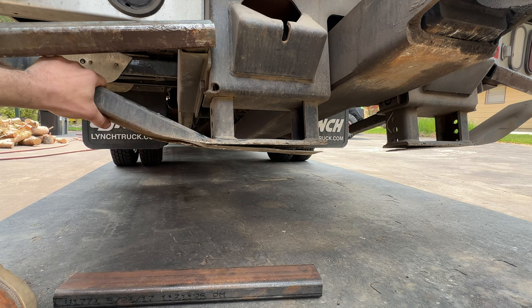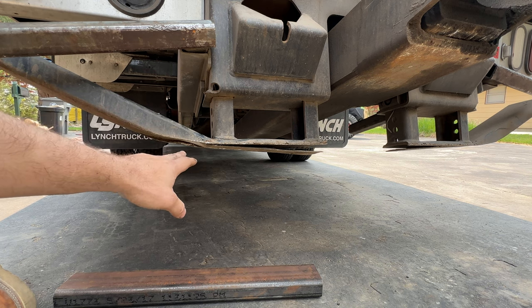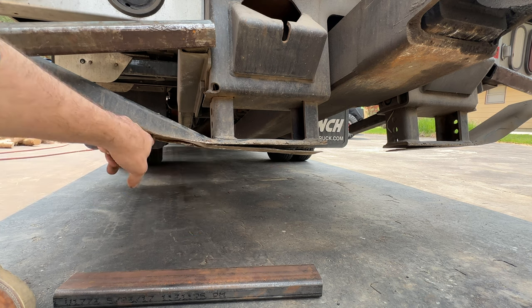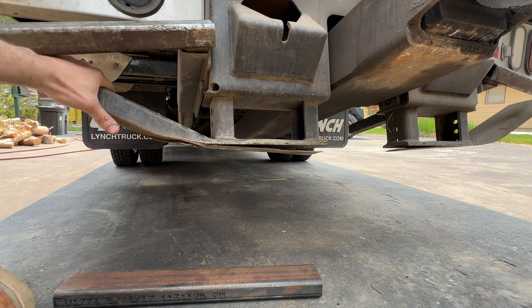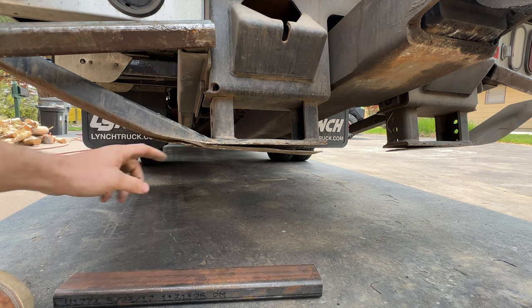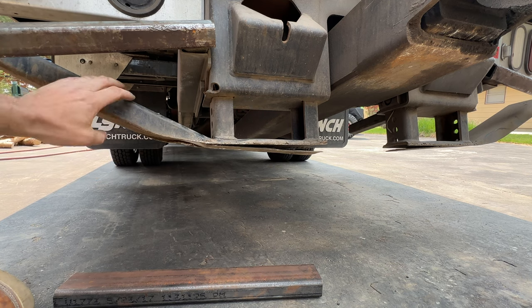Now, I looked at this and I'm not exactly sure, to be honest, what's going on here. I have a hard time believing that someone would have been dragging this down the freeway for 500 miles to wear the tube out like that and bend it, and both of them identical. So pretty odd. My thought is someone needed more clearance, so they basically cut the bottom there, hammered it up, and then left it.